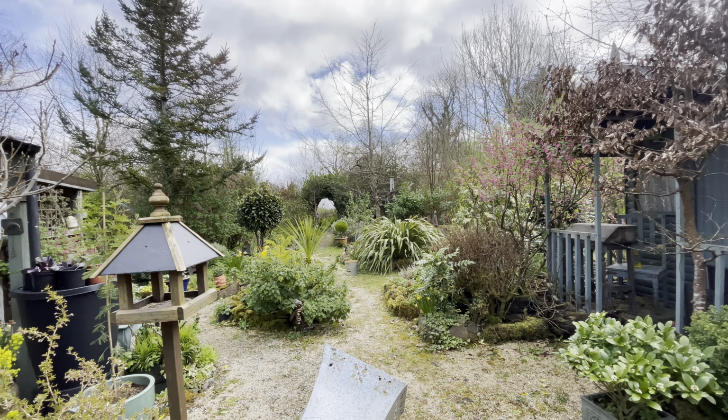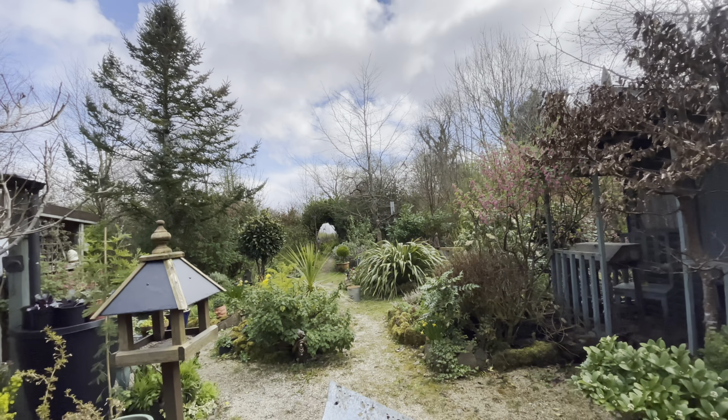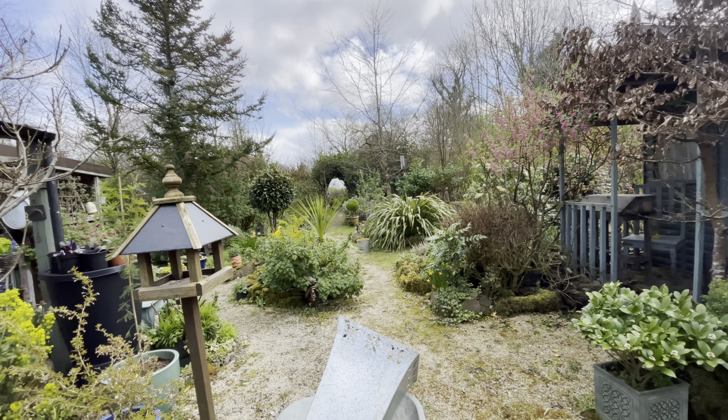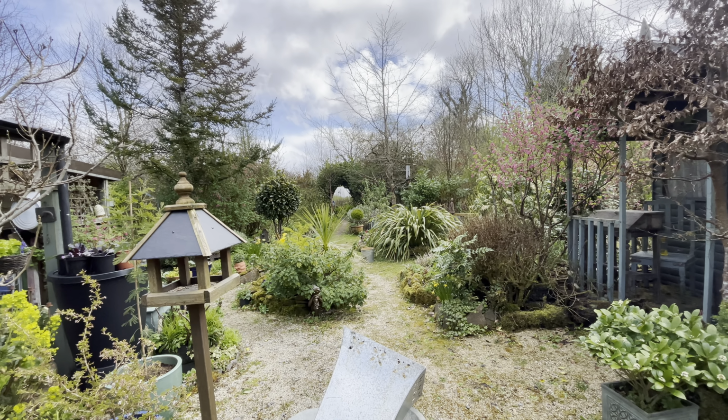Quite a lovely day. Quite a few rain clouds up there. I don't mind a bit of rain. Bit of noise in the background, that's the tractor, but we won't mind too much about that.